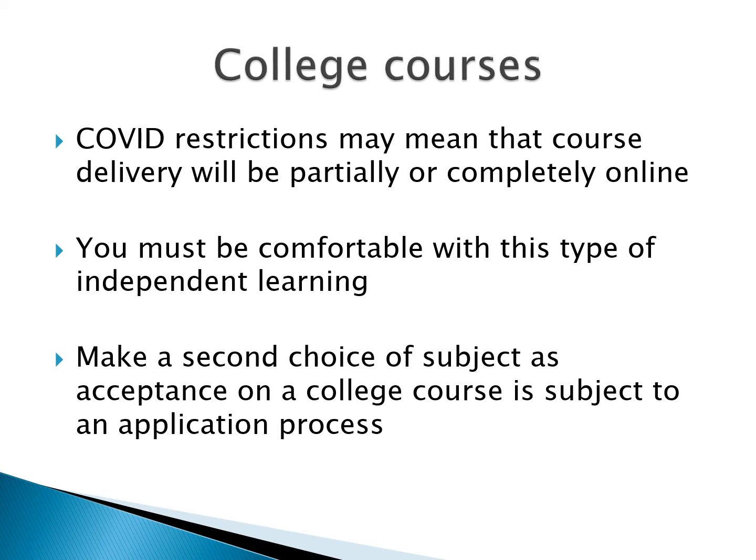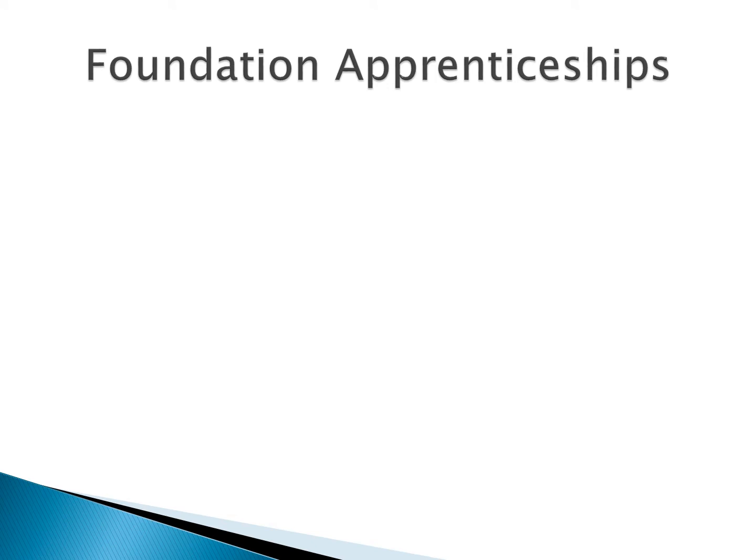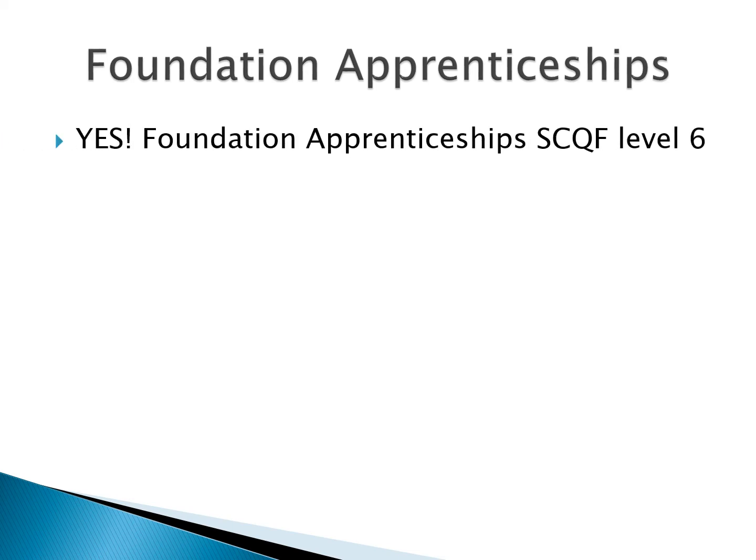I mentioned something before, called a foundation apprenticeship, and I want to explain to you a little about FAs. This is a qualification that you choose for S5, but again, it is good to be aware of the possibilities that lie ahead and even now do a little bit of planning.